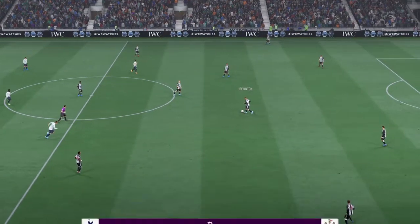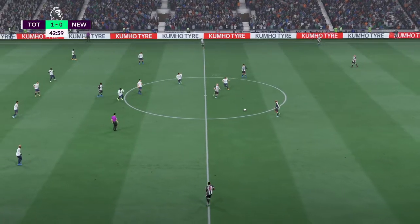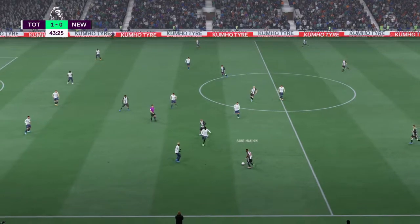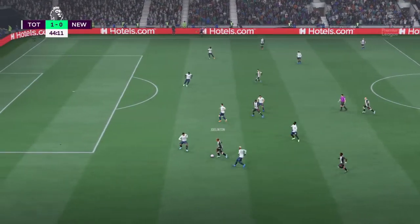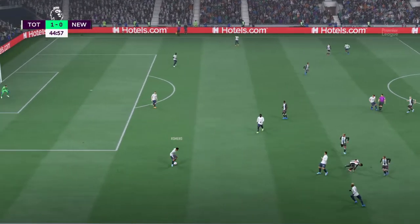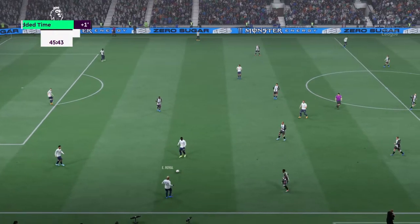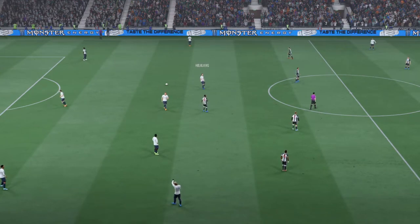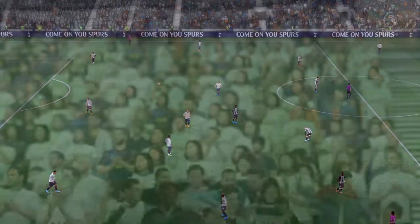Well, the pressure has certainly been applied. Let's find out if Newcastle are feeling it. This could be interesting. Isak. Tremendous intuition to win it back. And the electronic board showing one additional minute. No more time left. That is it for the first half here at the home of Tottenham.